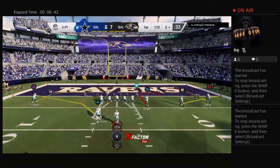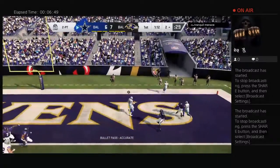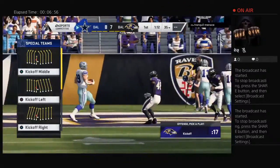And now Jason Garrett electing for his guys to try for 2. Prescott from the gun. And it's caught. He's got it. So they go for 2. They convert, and along with it, they'll take an 8-7 lead.